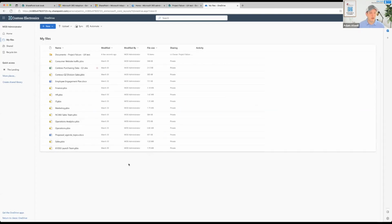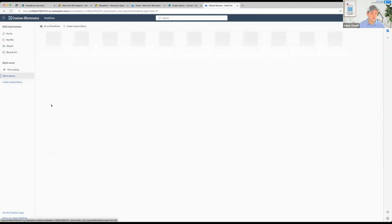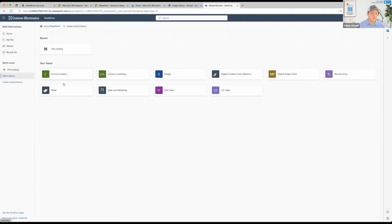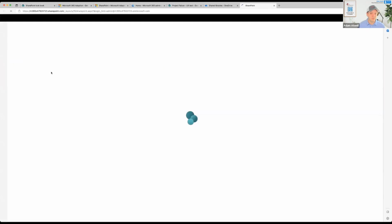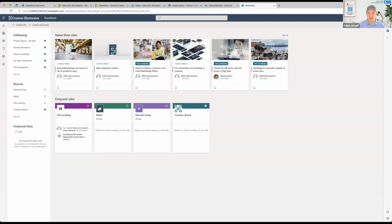We've been talking about these files and how they're made accessible. And so I want to point out to you guys, we do have several different ways that we can get to these files. Right now, if I go in here to my SharePoint experience, you can see that I do have a few different groups that I'm a part of.